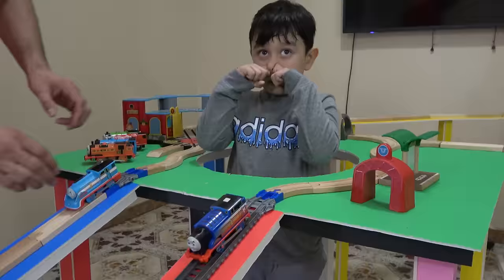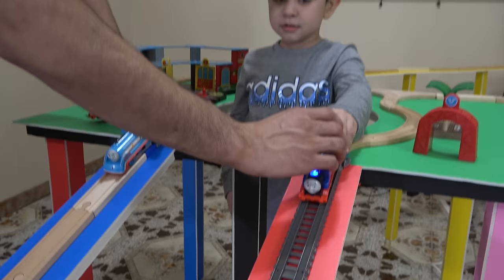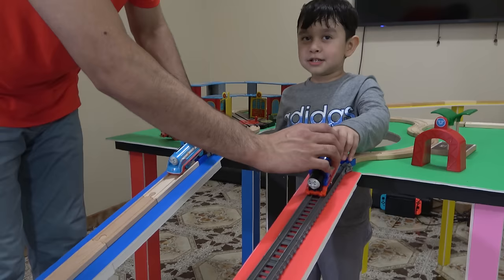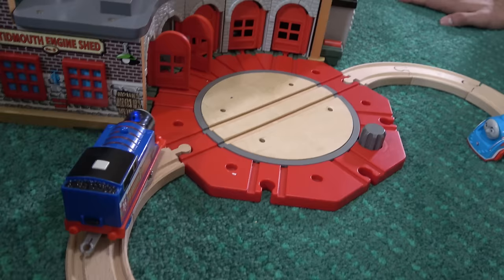Two Thomas trains racing against each other, one on wooden tracks, one on Trackmaster. Who is going to be the winner? Johnny, who do you think? This train! Okay, 1, 2, 3, go! Oh my gosh, they both made it. This one got a little derailed. This is just a little stuck. So this one made it to the sheds.